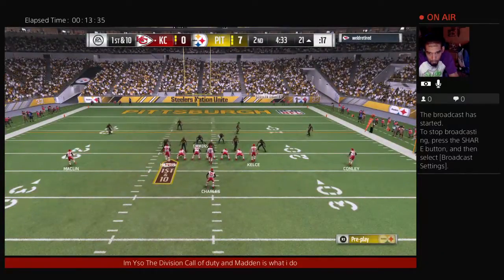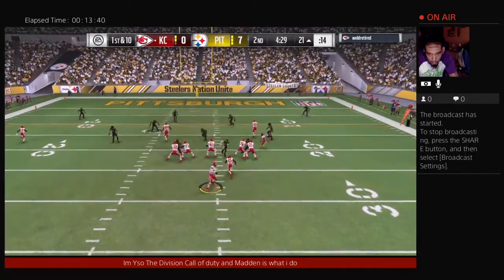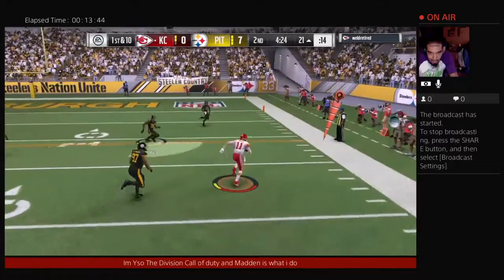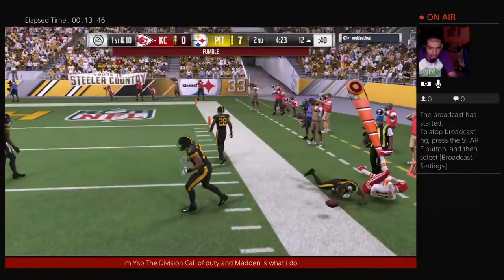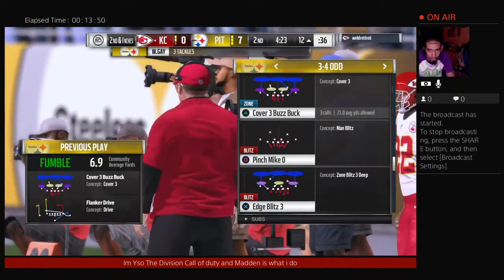And that speed can work for him so many different ways. Sometimes he just takes off and goes and just runs past people. Sometimes you get people to back off so far that you can catch everything underneath. And now the ball's loose. Hit him. But this will fortunately wind up out of bounds.